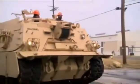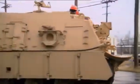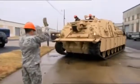The recovery vehicle is an M88A2. They're designed specifically to recover disabled tanks from the battlefield, even under enemy fire. Moving them in is always a neat experience.